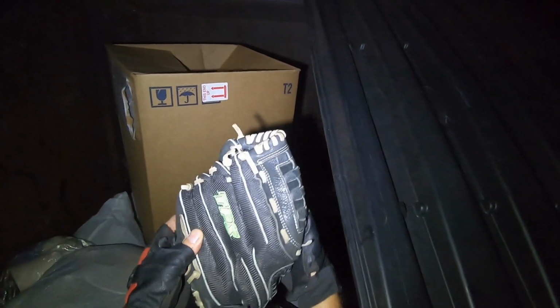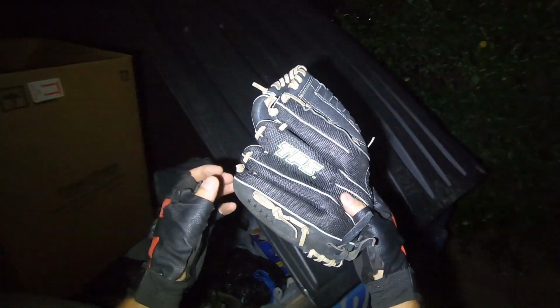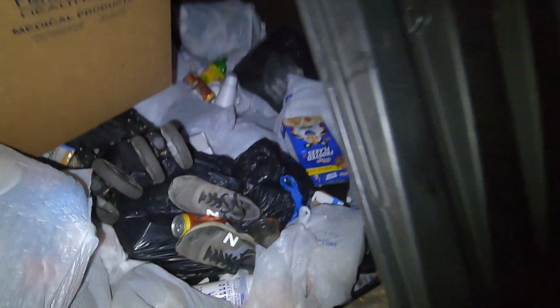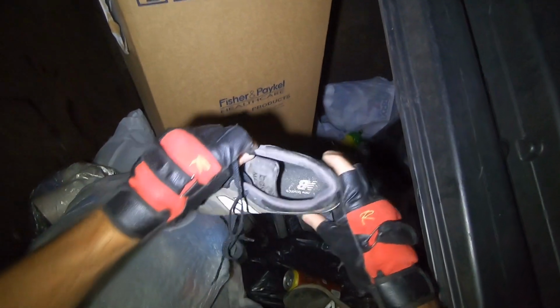That's not a bad little glove, little kid's glove. It's definitely doable. It's actually kind of nice. I think it's just a cheap glove, but that's a little too far gone.